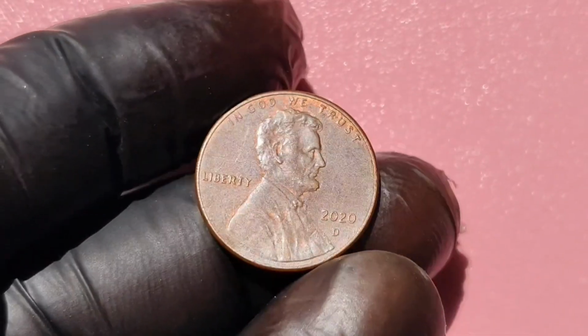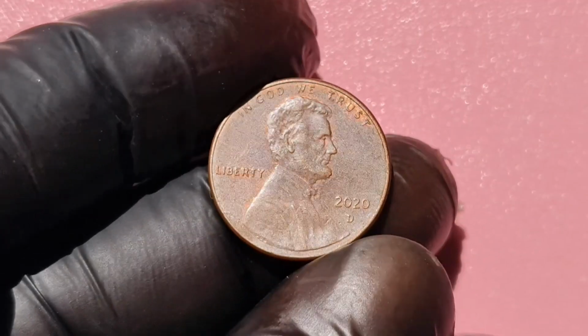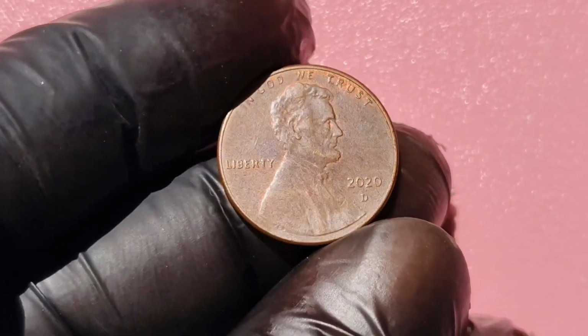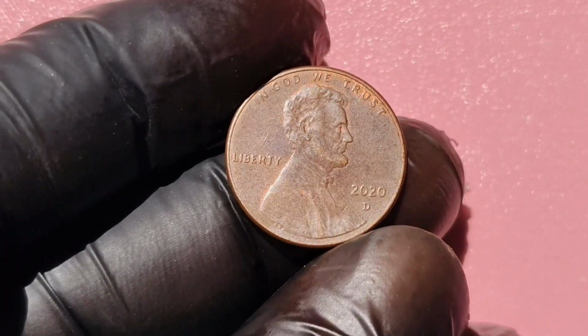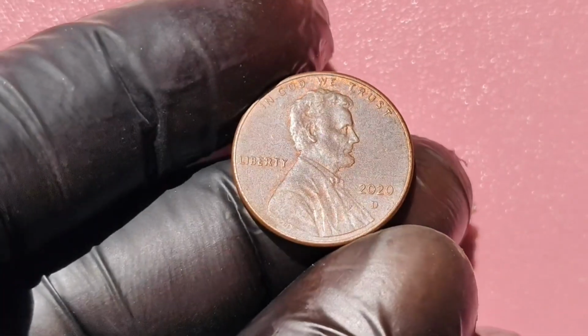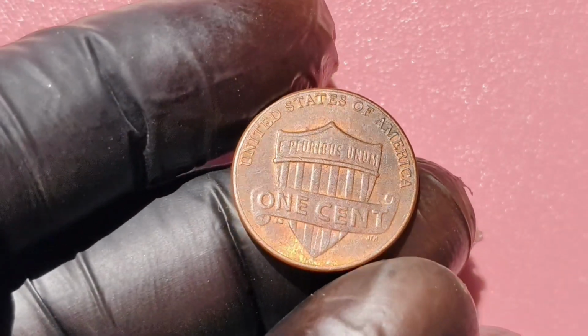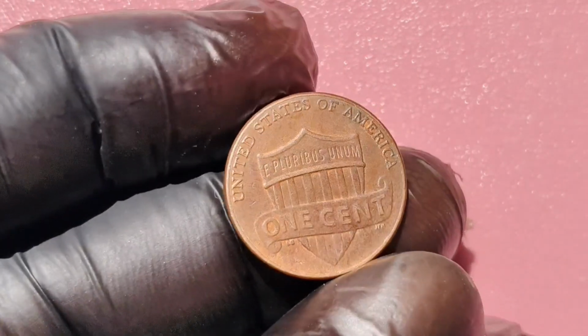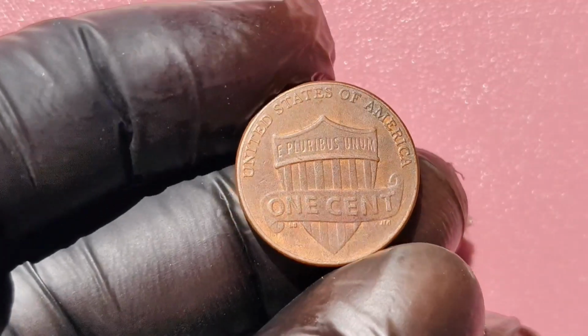We're diving into the fascinating world of the 2020 mint mark Lincoln penny. This little copper treasure may seem like just a small piece of pocket change, but it holds a wealth of history, value, and potential worth thousands of dollars. So, grab your magnifying glass and let's explore the story behind this unique coin.